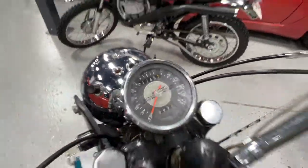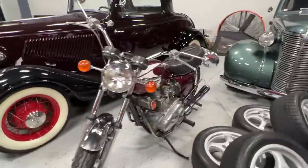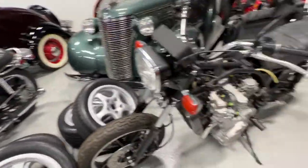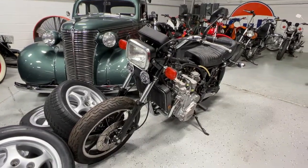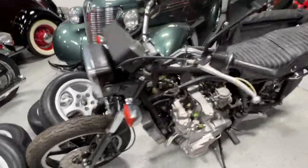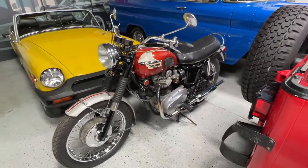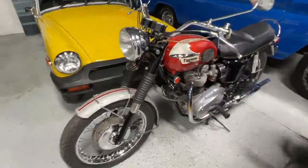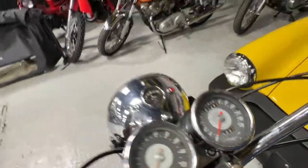1,700 miles on it. There's a '72 Triumph Trident T150V, so that's the 5-speed. This is the Kawasaki. It's a bit of a project. It's a KZ1300, 6-cylinder. So we'll be selling that one as a project. I think this is a '72 T120R Bonneville. Pretty highly original bike. This one's got 20,000 on it.